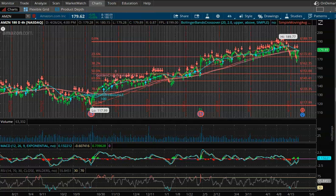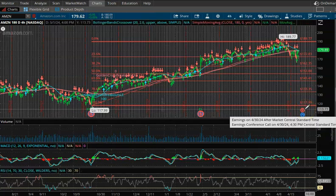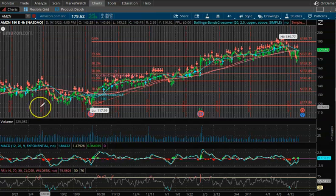So keep an eye on Amazon on Tuesday, and that's going to be after the market closes. After the market closes, take a look at Amazon and see if the price is spiking up or crashing down in the aftermarket, and you'll know if the earnings were good or bad.